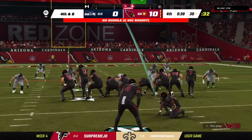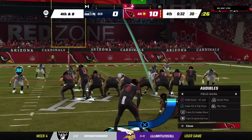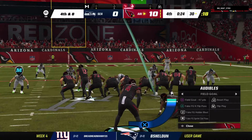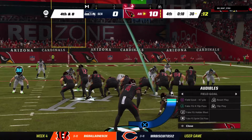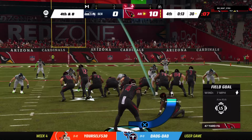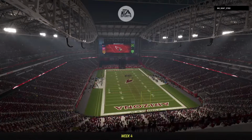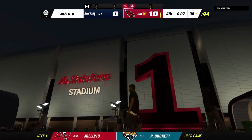And they're going to get him down well short of the first as he can only get this to the 30. A 2-yard gain. It's fourth down. And what are the whistles for? Timeout. So they'll stop the clock here in a game that's been decided in the closing seconds.